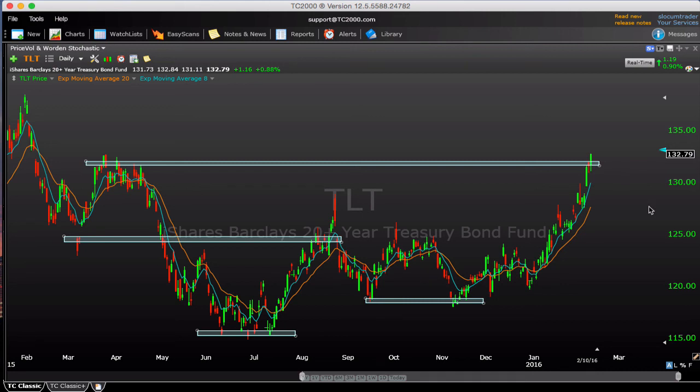Lots of rotation into bonds here, and no reason to believe that'll end anytime soon. The trend is your friend, so continue to play in this if you're exposed to it. It's tough to chase, but it's been tough to chase for the past 2 weeks, and it just continues to grind higher. So TLT still a monster, looks good.